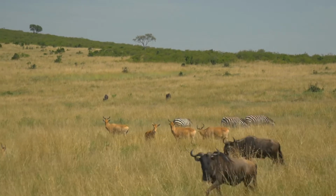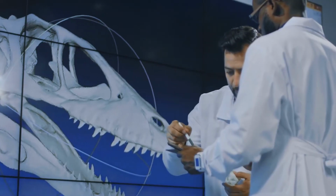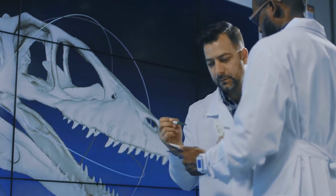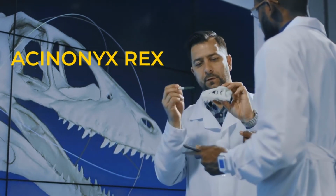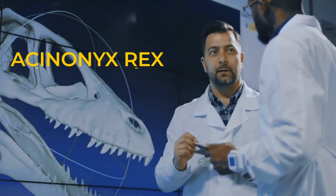after himself. Imagine, you kill an animal and then name it after yourself. That takes some nerve. Thankfully, the English zoologist wasn't impressed and renamed the animal Acinonyx rex. Rex translates as king in Latin, and the king cheetah was born.